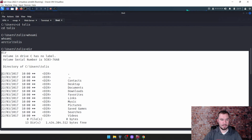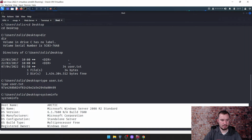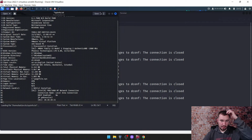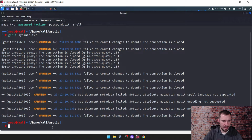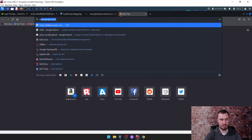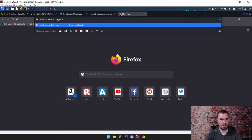What we're going to do is copy all this system info right here. Let's go back to our terminal and gedit sysinfo.txt. We're just going to make a file. Let's paste that in there. And I'm trying to think if Windows Exploit Suggester is built into Kali. It is not, unless I'm typing it wrong. Is it? I think it's Exploit Suggester. So let's go ahead and download it ourselves. Windows Exploit Suggester.py.